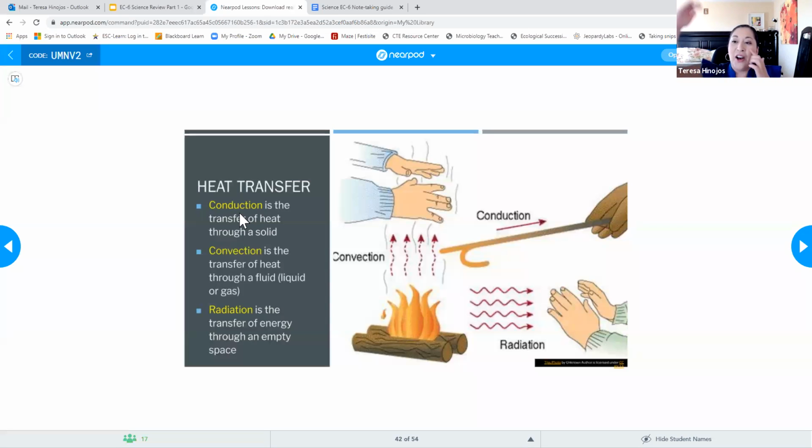So if you have really tall ceilings, like my boys, they have a really tall ceiling in their bedroom. So it's super hard for us to get the room to be warm because the current, right, that hot air is actually going to be floating up there instead of coming down where I need it. And then the last one would be radiation. So this is just the transfer of energy through an empty space.